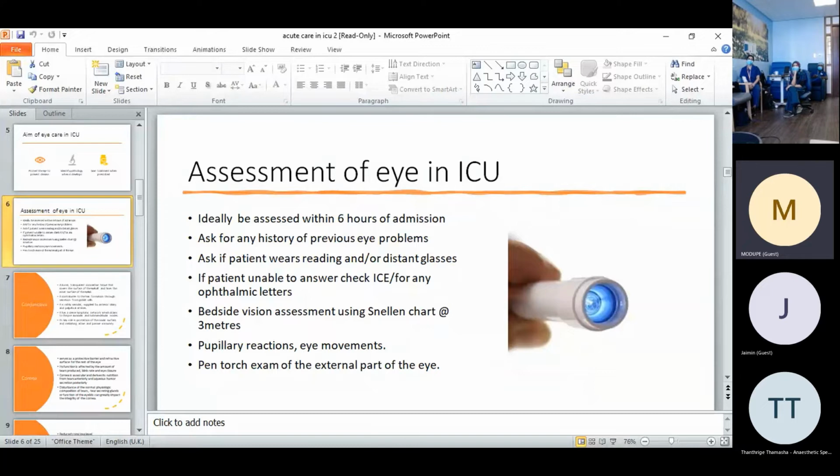And again, if you're not sure, you can check on ICE to see if there's any documentation of what the patient's vision was beforehand. It's very important to check the patient's pupillary reactions, especially patients in ICU who might have neurological problems going on. So you want to know, is the pupil reacting normally? And I know that this is always documented in the ICU chart. So if it's not responding the way you expect it to, then you want to start thinking if the patient has a neurological problem, or it could just be that the patient has problems with the pupils long-standing, which you may be able to find in their notes if they've been to the ophthalmology clinic before.